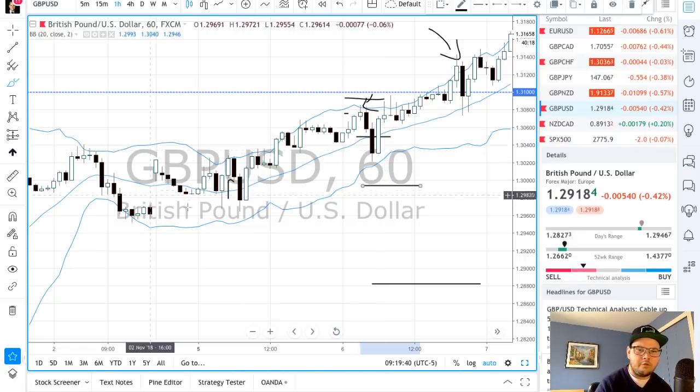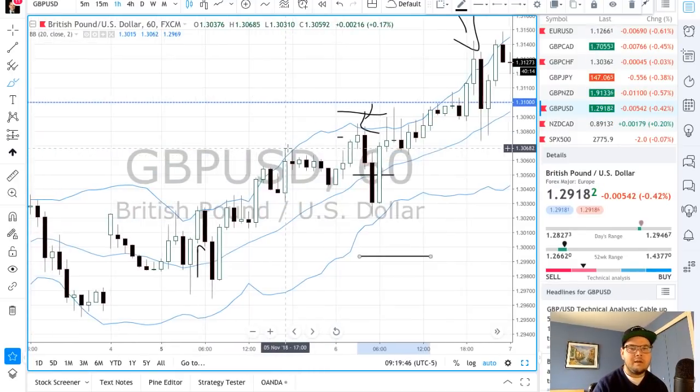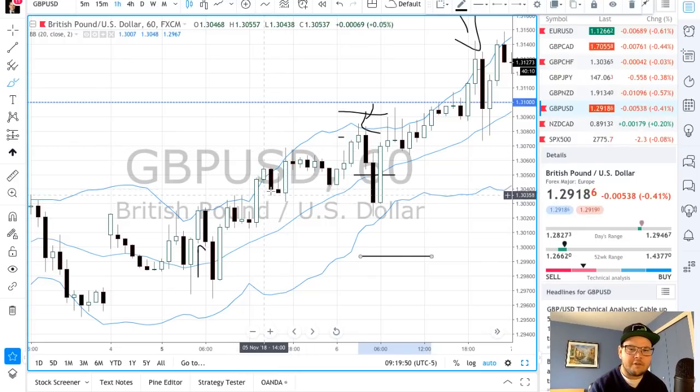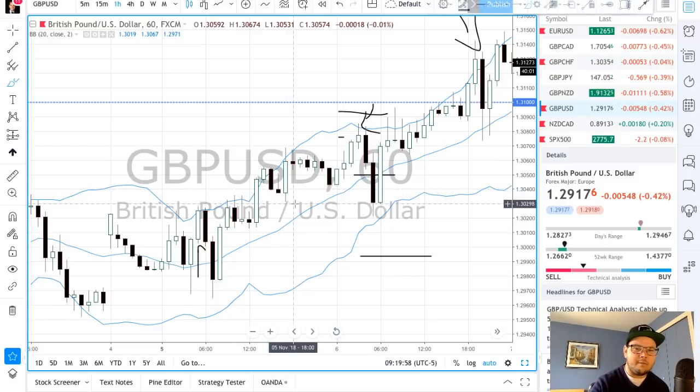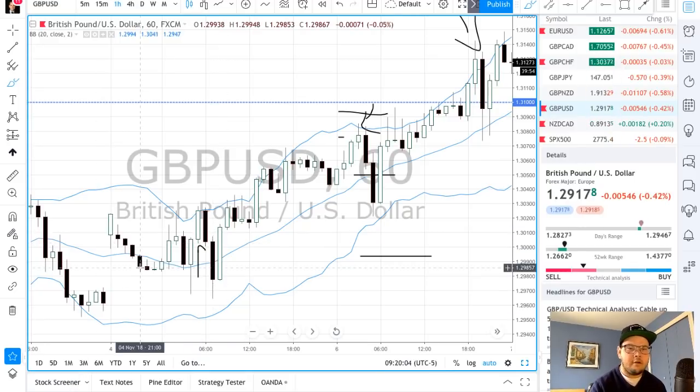We had another setup over here. You could have taken that too. Although usually what I do is I enter 5 pips below the low. Okay, I'm not sure this is 5 pips. I don't think so. On a 60-minute chart, it's at 5 pips. So you would have probably avoided entering this trade if you respected the 5 pip rule. If you don't, then it's fine. You might have some more entries, but this trade would have also been a loser.